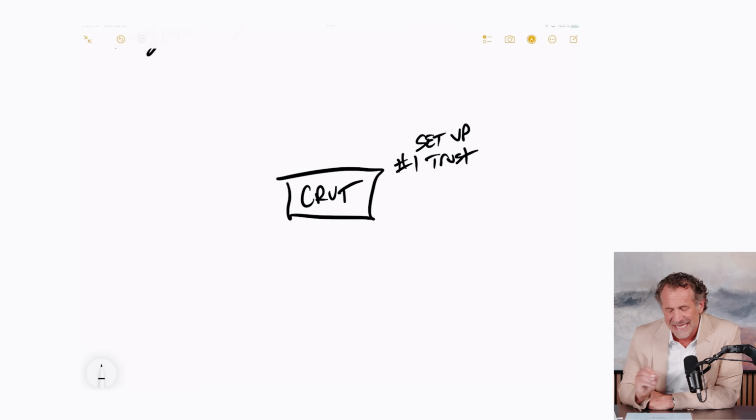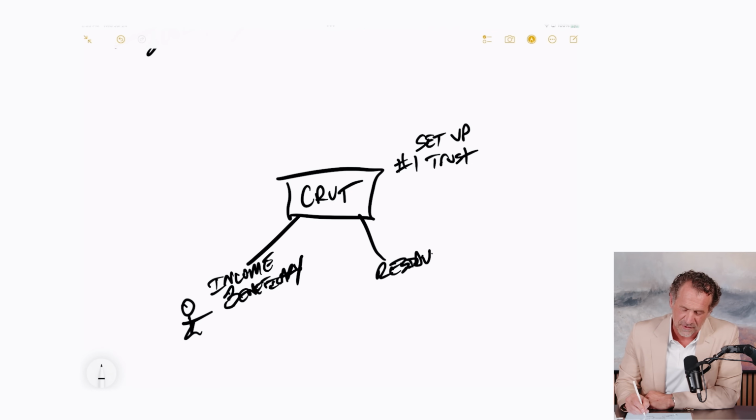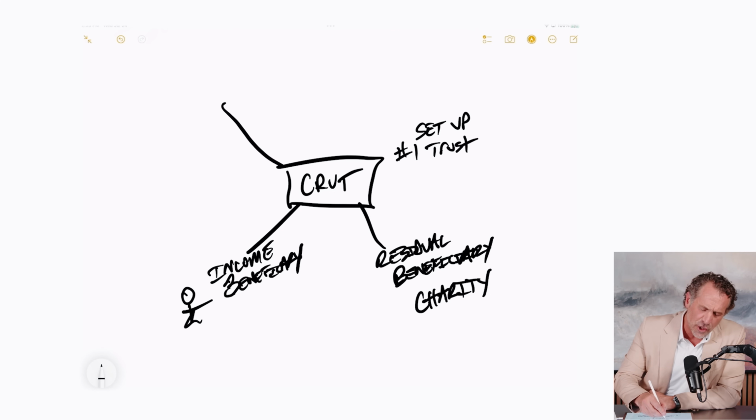That's number 1. Now, in this trust, we're going to set up 2 beneficiaries. We're going to set up an income beneficiary who is going to be you. So you get to have the income from this trust. And then we are going to have a residual beneficiary. And this means when you die, or 20 years, whichever's longer, we're going to give this money to a charity. That's going to be the residual beneficiary. So we're going to put charity down here. All right. So when you set this up, you're going to define that at the beginning. Step 2, we're going to donate the crypto to the trust. See, it's a donation.